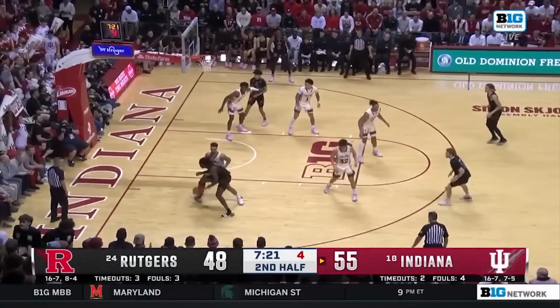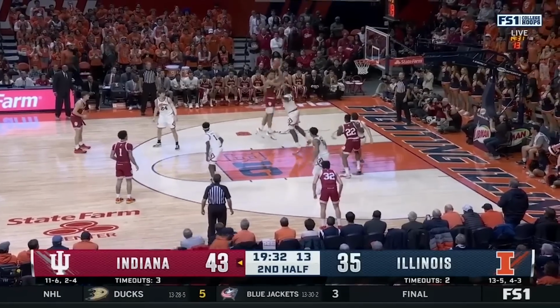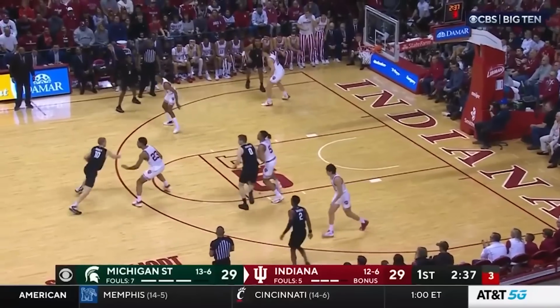At 42, I have Trayce Jackson-Davis, the 6'9" senior out of Indiana. TJD was one of the best players in college basketball. He makes an impact on both ends of the floor, he can post up, is great in the pick and roll and make plays out of the short roll, and I think his defense will be rock solid despite him being a bit undersized.